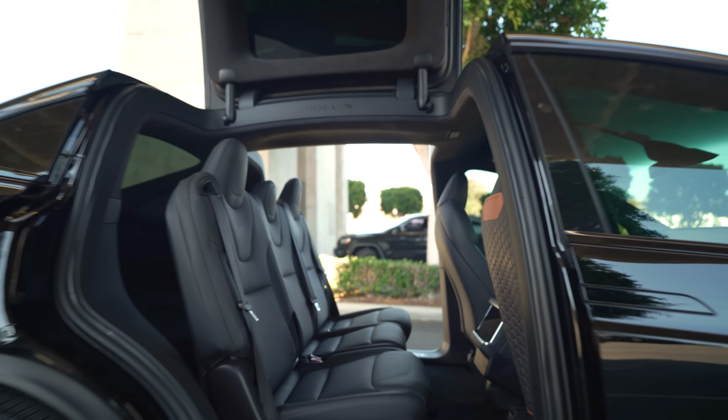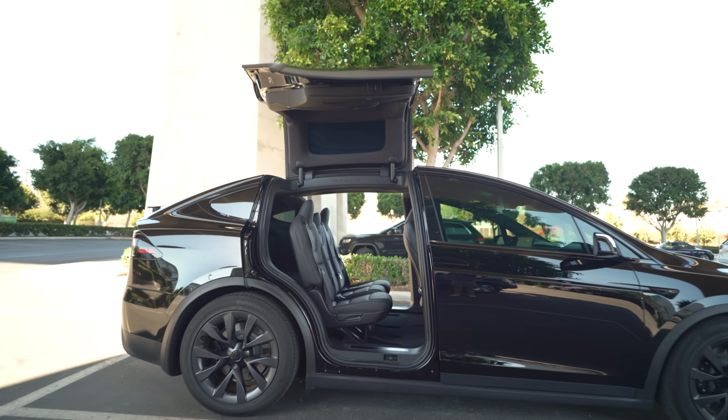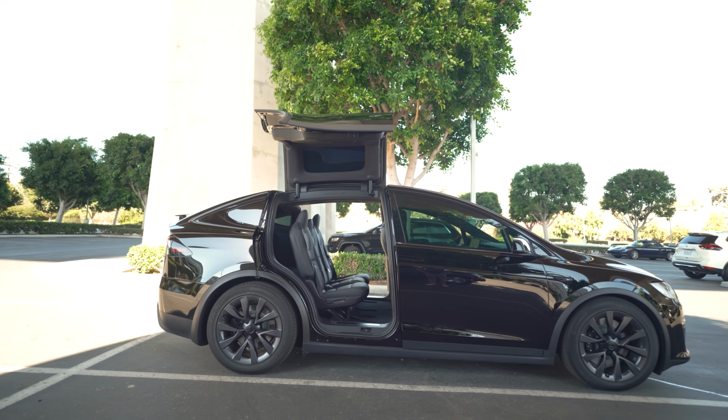Yeah, the Model X has a good amount of seats in the back. The seats feel comfortable. I've ridden back there a lot of times with just one seat down, and we've had storage in the side. But the Model X does not feel like an SUV. Do you think so? No, not really.